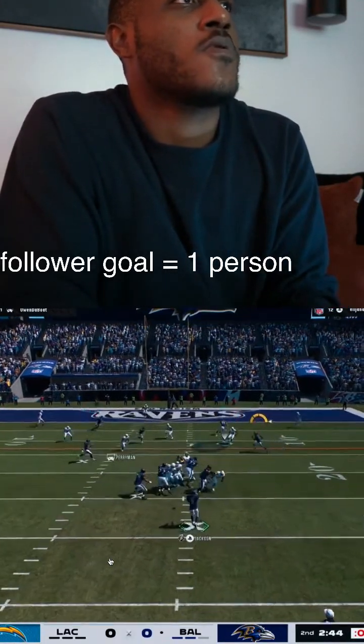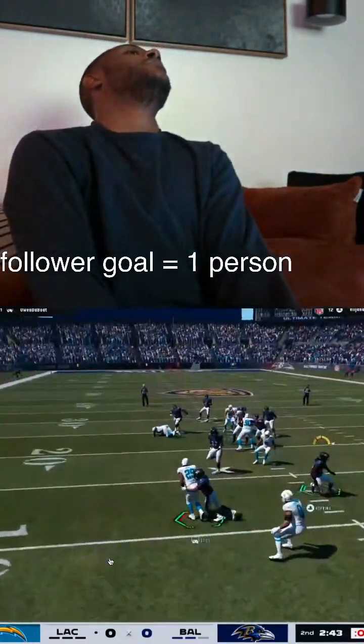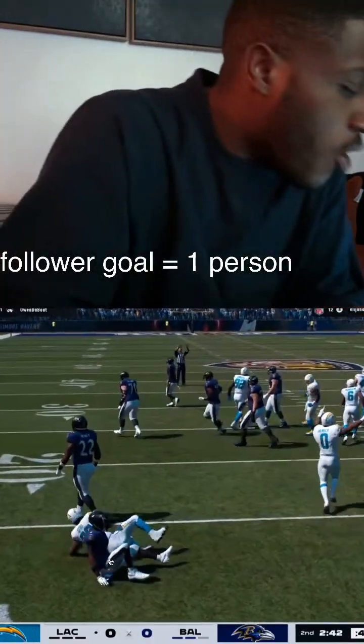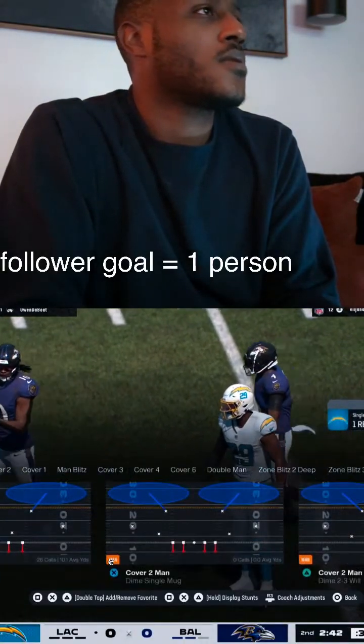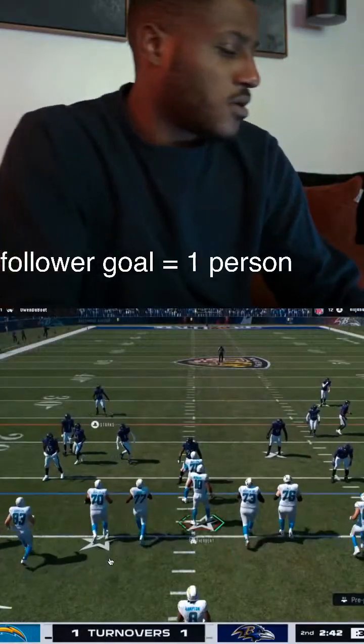Here's Jackson to throw. Oh, man. Trying to fit it in on the Oh, you threw it right to him. And the Chargers are going to take over at their own 13-yard line.